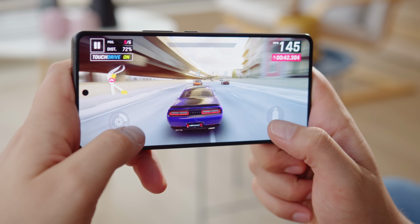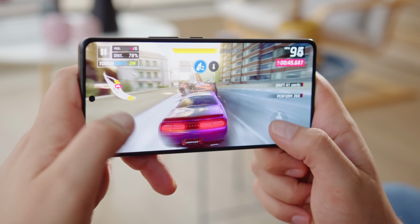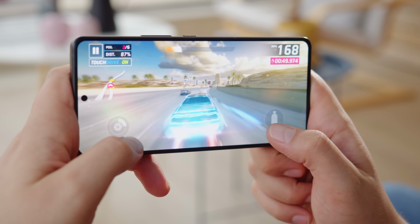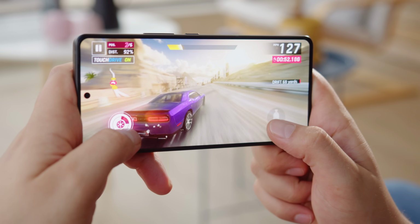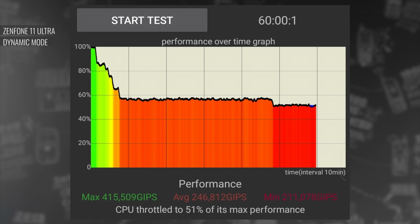In more practical terms, the Zenfone 11 Ultra runs incredibly smoothly, with no slowdowns or hiccups, and it chews through intensive tasks with ease. When it comes to sustained performance over time though, there's more to be desired here. This is no ROG gaming phone after all. In the default dynamic mode, we observed thermal throttling happening very quickly during the prolonged stress test.